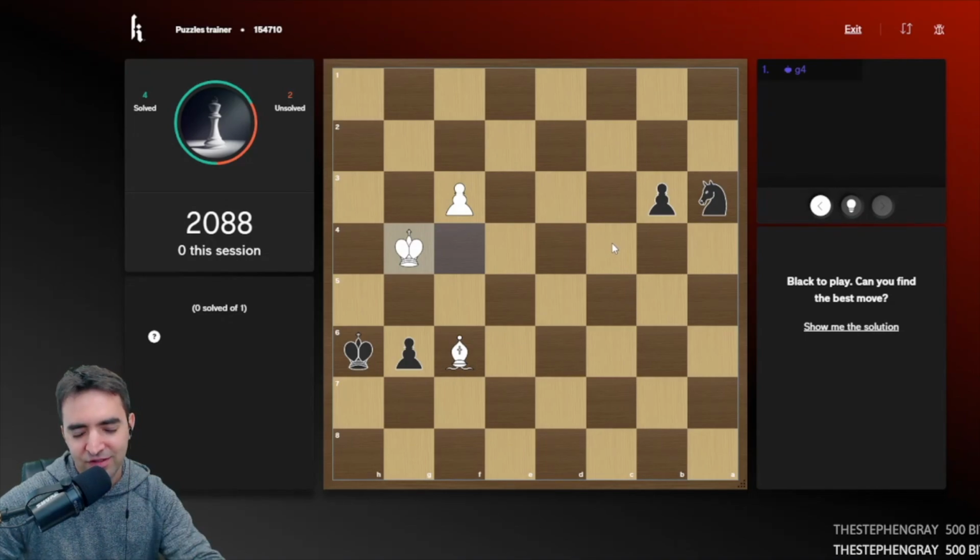Yeah, knight c4 looks like the easy choice, just preparing pawn b2. Knight c4, there's f4. Wait a minute. Knight c4, f4, b2, takes, and then f5. We don't want to trade pawns, so g5, f6. Ah, this is a nice one. And then we probably play knight c4 there. f7, knight e5. Yeah, unfortunately, I can't.